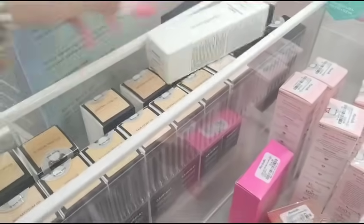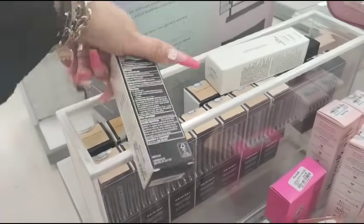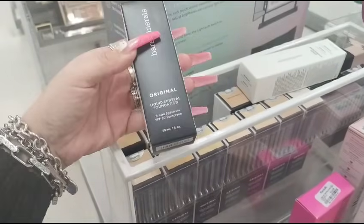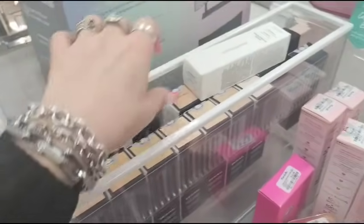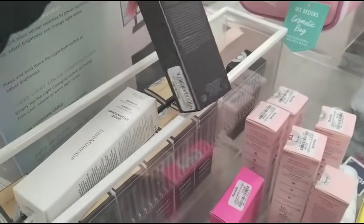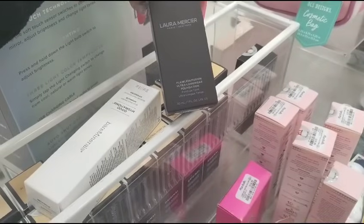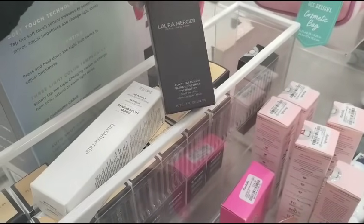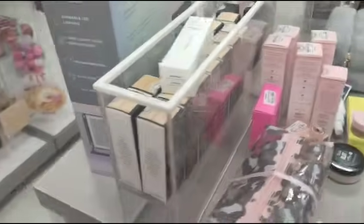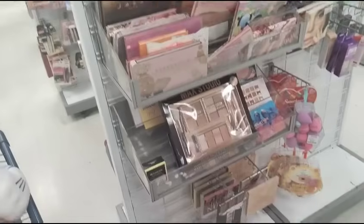This is like Bare Minerals? Yeah, this is Bare Minerals. How much is this? $14.99? Neutral Ivory? I don't know. There's like an Ulta here. Is that a good brand? Laura Mercier? I don't know. I really don't. Flawless Foundation? Yeah, I don't know. I do need a pore refiner. That's what I was looking for. But I guess that's all they have. It's not a big selection at all.